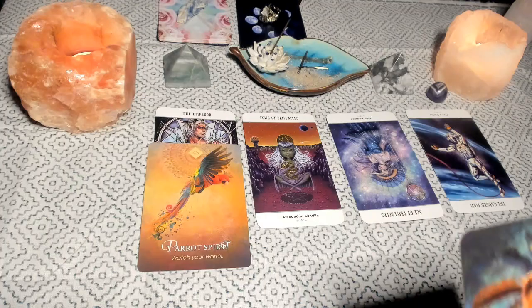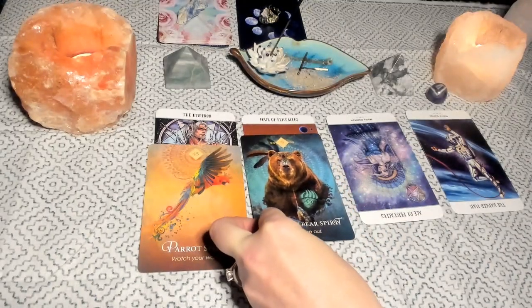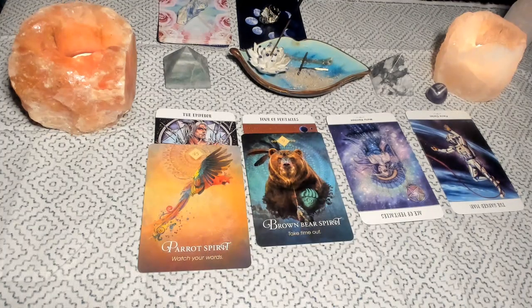Oh, look at that. Brown bear spirit. Take a time out. Could not be a more perfect card for the Four of Pentacles than that.